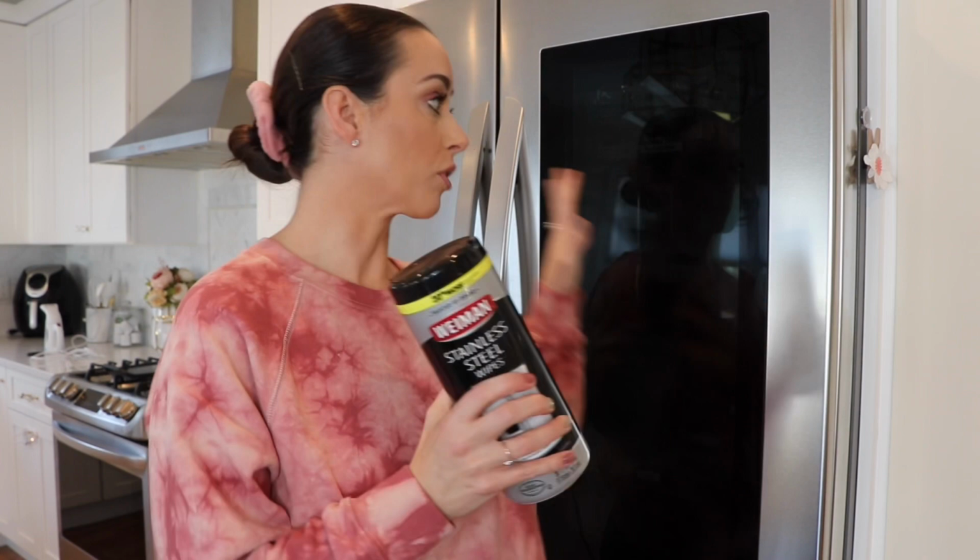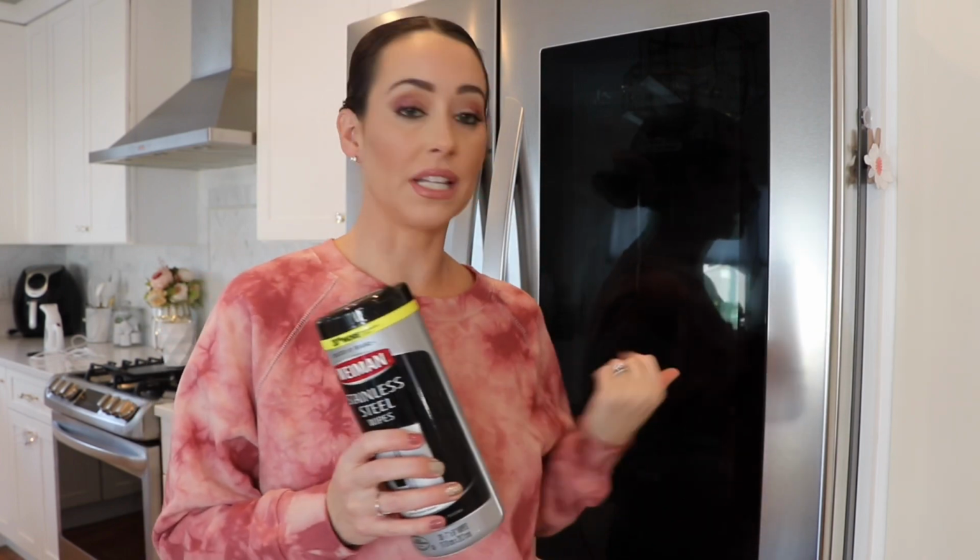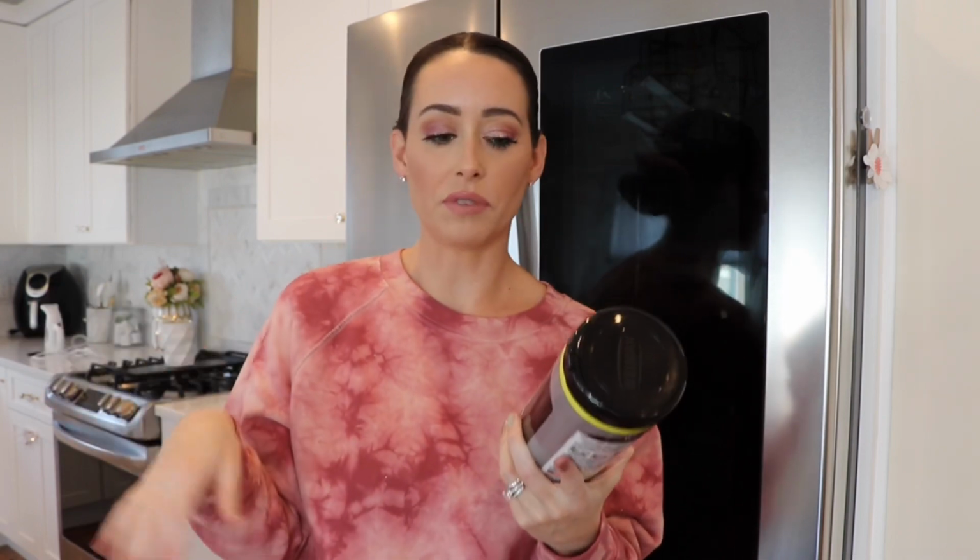So next up, for cleaning my appliances, I have all stainless steel, and with the kids, especially the baby, you know, he touches everything and gets all grimy and nasty. I like to use these probably once or twice a week. I don't go crazy, I'm not wiping it every 5 seconds, but these stainless steel wipes are by far the best.